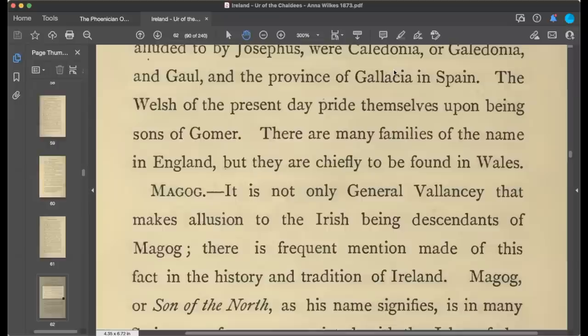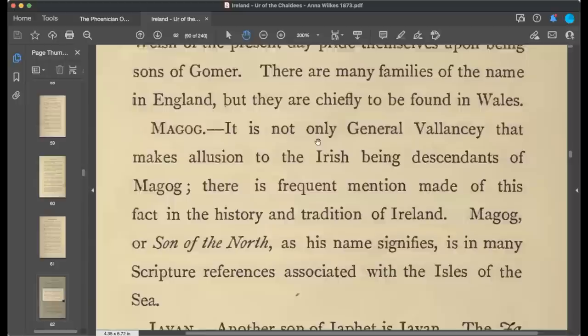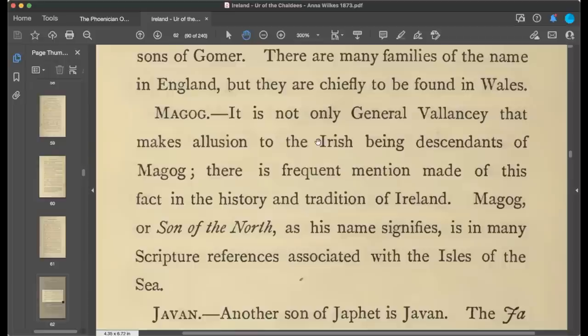I'm glad we got that perspective kind of cleared up a little bit. We're actually going to go more into that, definitely. Now I was going to talk about the descendants of Magog. So again, that was the Gomer descendants. So we're going to talk about Magog. It says, it is not only general valency that makes allusion to the Irish being descendants of Magog. There's frequent mention made of this fact in the history and traditions of Ireland.